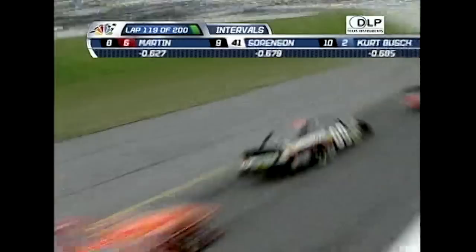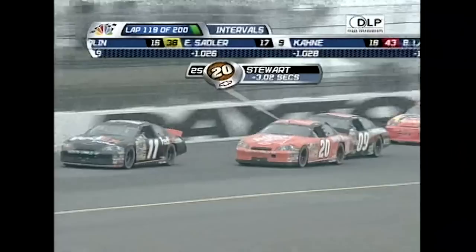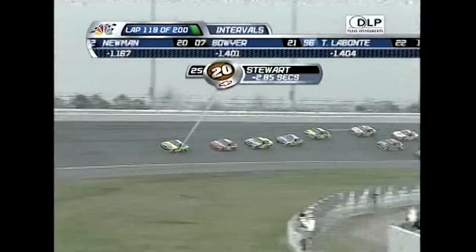Go ahead, Bob. I was just going to say, the reason he's in that pack or he's so far back is when Kenseth and Stewart came out of the pits, they had a long way to go to catch up with the pack, and these guys got the green before Tony Stewart could catch up with the pack. Plus, he had the penalty. He had to start at the rear of the field, although he wasn't even close to the rear of the field when they restarted.